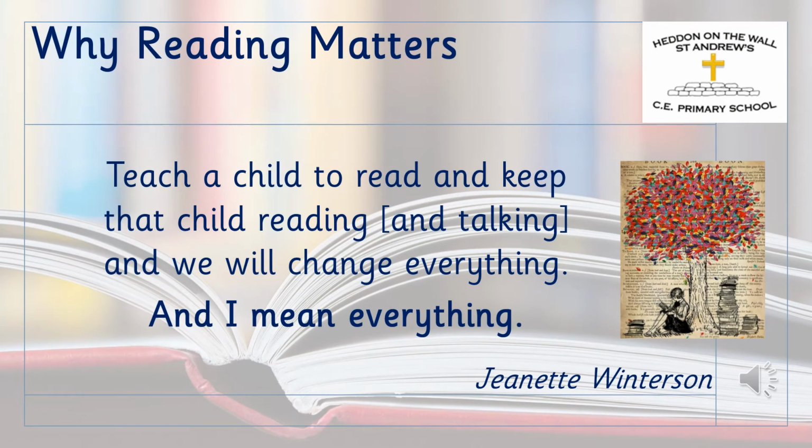Why reading matters. Making sure that children become engaged with reading from the beginning is one of the most important ways to make a difference to their life chances. Children who are good at reading do more of it. They learn more about all sorts of things, they expand their vocabulary, and that increases their ease of access to more reading. Conversely, children who find reading difficult fall behind not just in reading but in all of their subjects, and a vicious circle develops.